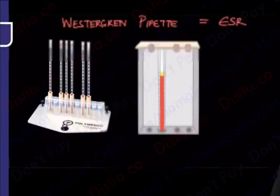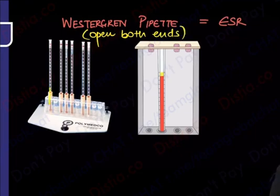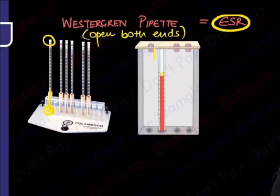When I'm talking about Westergren, Westergren is a pipette because it is open from here also and it is open from here also. So please note, Westergren pipette is known as a pipette because it is open at both the ends. I have just kept it in my blood sample over here, but ideally it's open from both the ends, and this only measures ESR. Wintrobe tube was measuring both. Wintrobe tube could measure ESR as well as PCV, whereas Westergren is only and only going to measure how much of the blood has fallen down. That is the Westergren pipette.